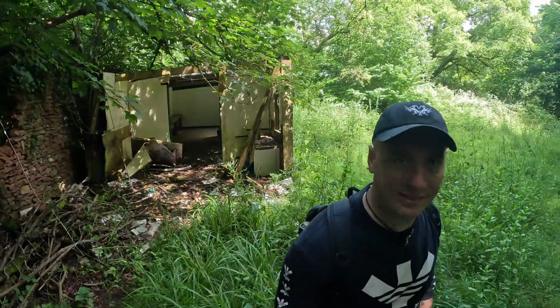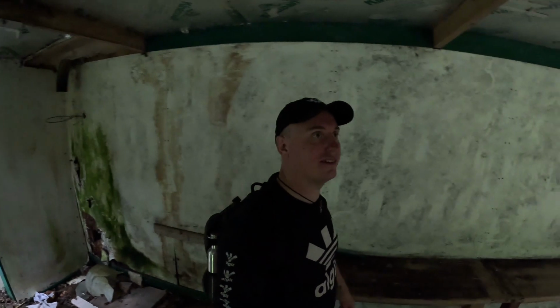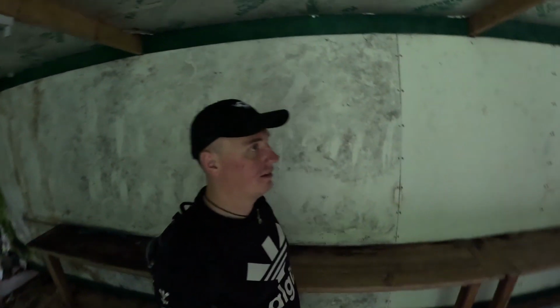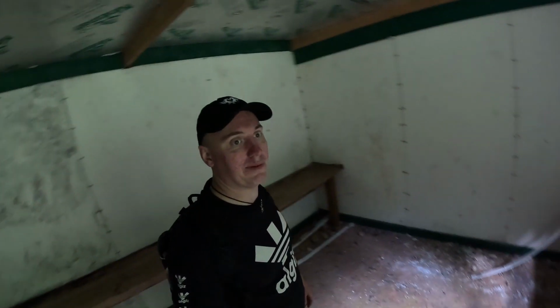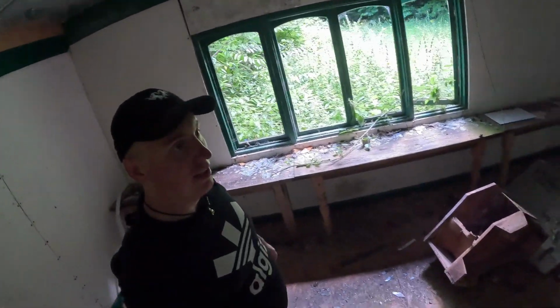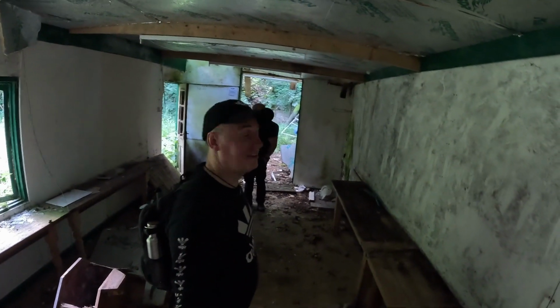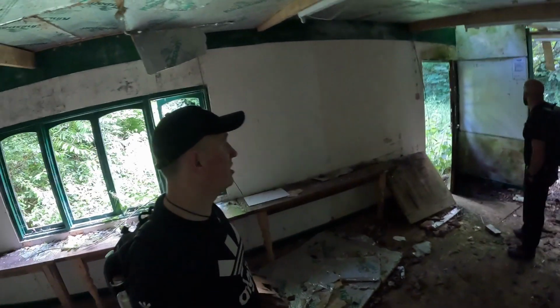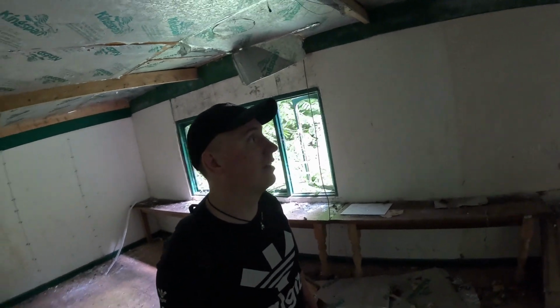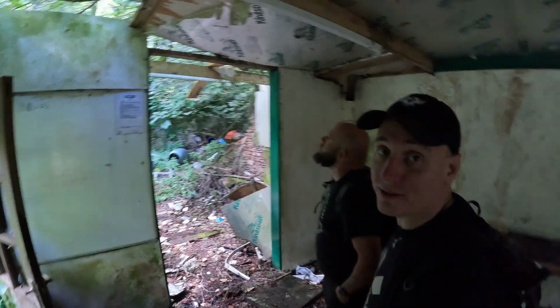Come check this out. Alright, well this has obviously seen better days. I don't know what this was supposed to be. It's a little cabin of sorts. All the windows have been smashed in. Seems to be a bit worse for wear, shall we say? I think a tree's fallen on it. Oh, I see. This is a gamekeeper's lodge. Oh, right, there we go. Gamekeeper's lodge. And it's a bit smashed up, shall we say?